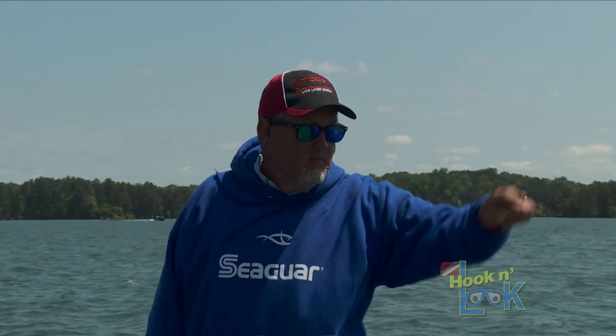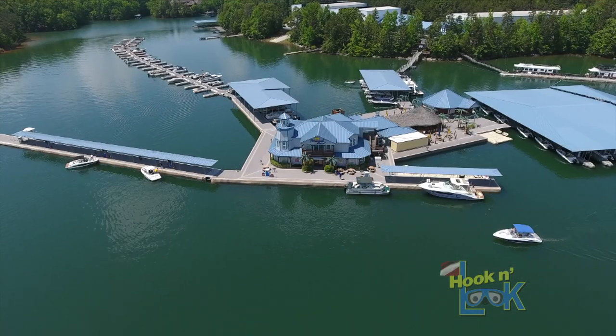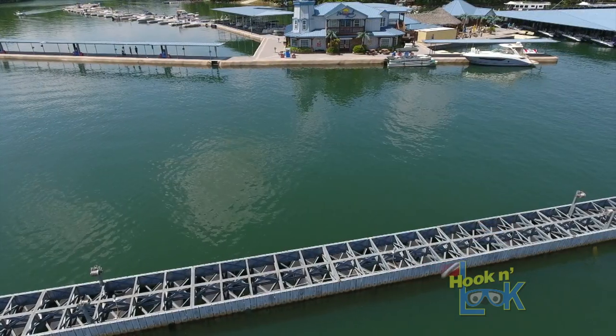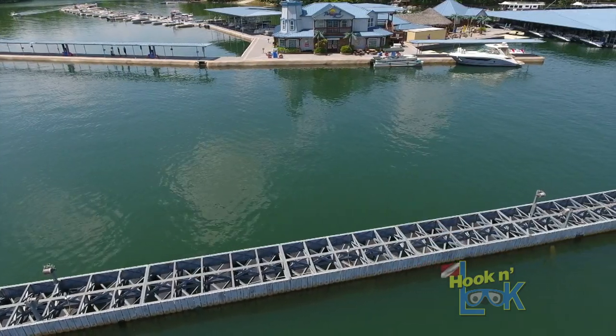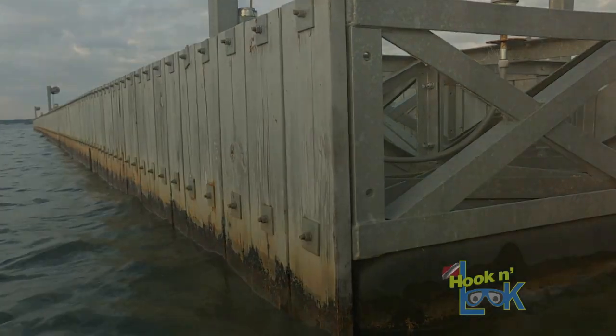Assisting in today's production and pointing the way is well-known Lake Lanier guide Jim Methley. He directs Kim towards a floating marina, in particular, the adjacent breakwall which flanks its outer perimeter. For it's at this time, this type of structure attracts schools of the lake's non-native forage species.